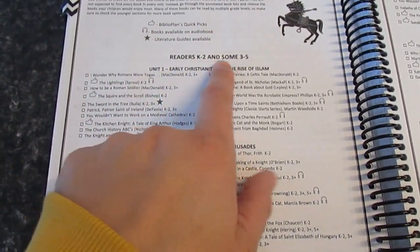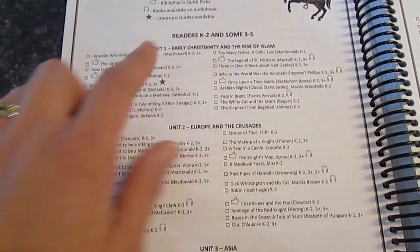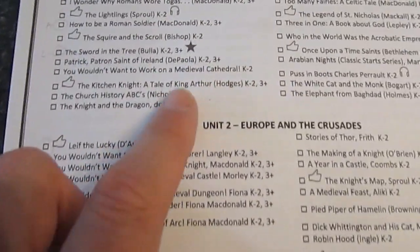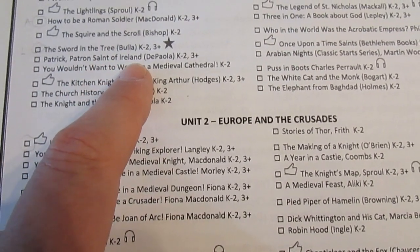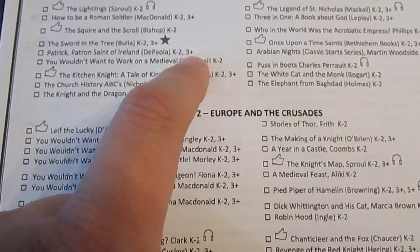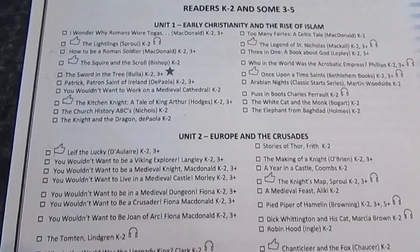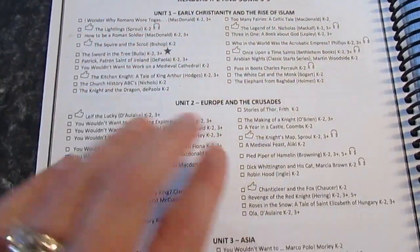So here's readers K through 2 and some 3 through 5. And it tells you whether it's got it as an audio book. It tells you what grade it's for. So if you see here, like this book, Patrick, Patron Saint of Ireland, which is one of the ones we got, is for K through 2 or 3 and older. So it really could be for probably any of the elementary age. But it breaks it down for each unit. So that was for Unit 1.